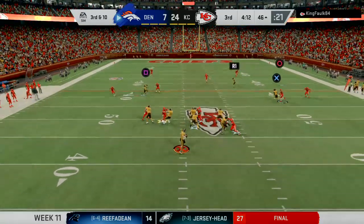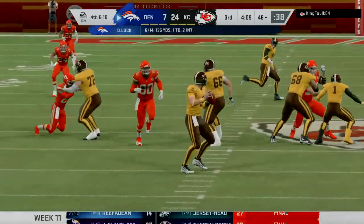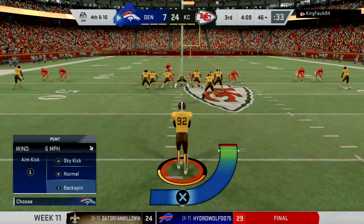Block now to throw. And the throw there going to be incomplete. They went with the dive look that time on defense, just flooded the field with defensive backs, blanketed everyone, took away all the passing angles, thus the incompletion.